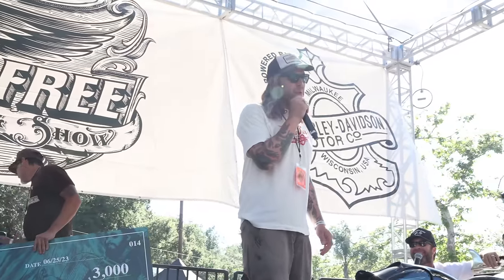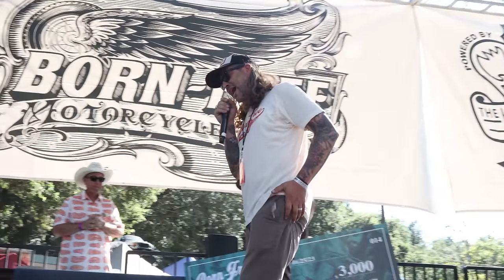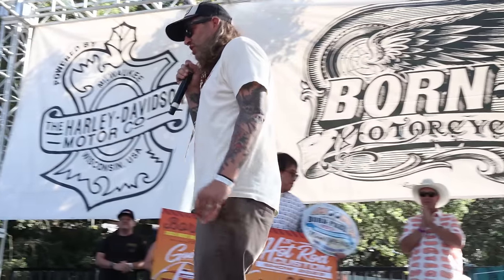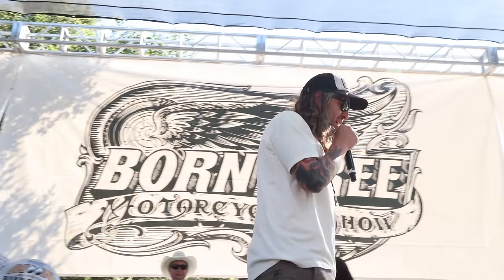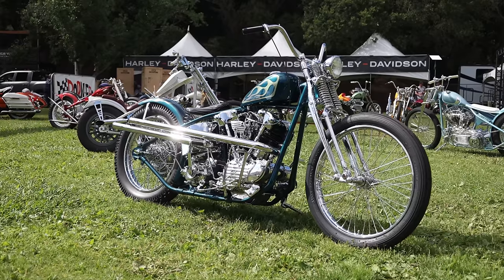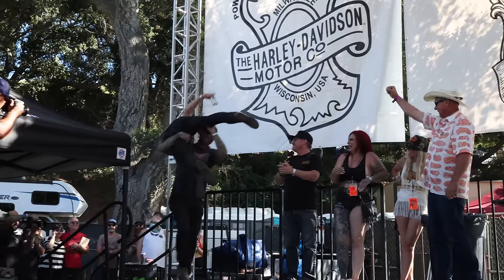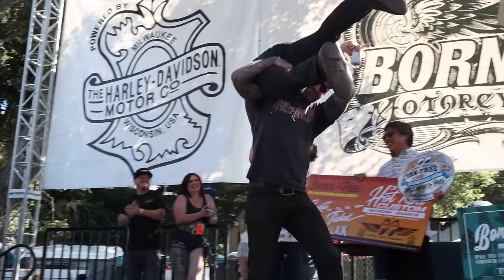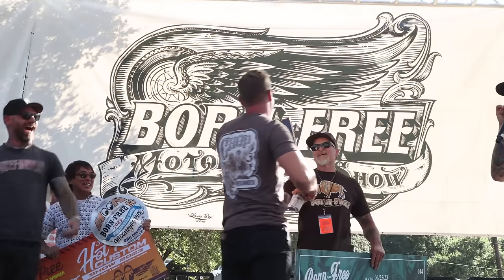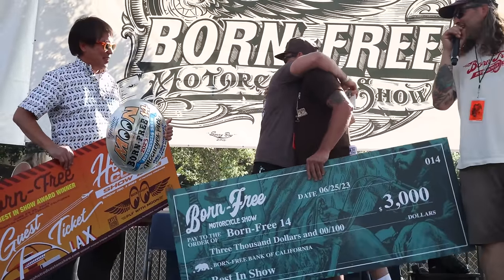There was so much debate because there's a handful of bikes that definitely deserve this, and it had to come down to one. It goes to somebody that we regret very much that did a wonderful job. No, we love him. He did a wonderful job. Mr. Todd Aysen from Small City Cycles and his knucklehead. Todd Michael Aysen. Here he goes. Presented by Weston. Best in Show goes to Todd Aysen.